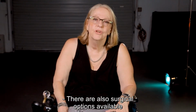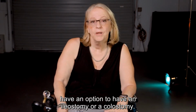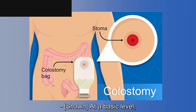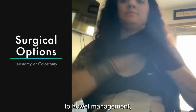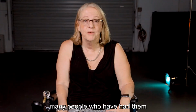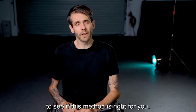There are also surgical options available for bowel management. Individuals with SCI who have had difficulties managing a bowel program have an option to have an ileostomy or colostomy. At a basic level, the surgery involves rerouting your intestines to a bag that attaches to your abdomen. Though it may seem like a radical approach to bowel management, once you learn how to care for your ostomy, many people who have had them are highly satisfied with this method. As with any surgery, you will want to talk to your doctor to see if this method is right for you.